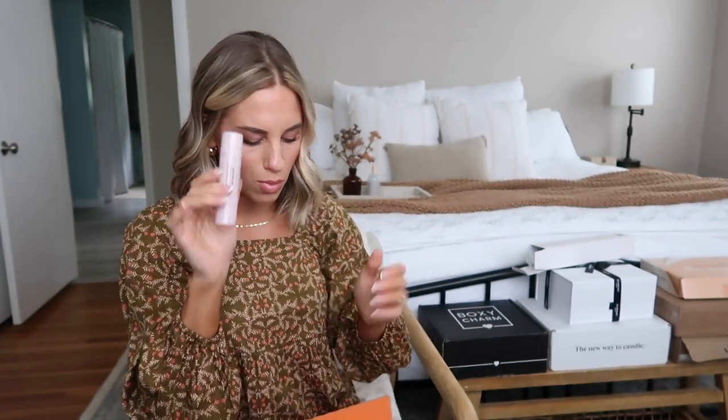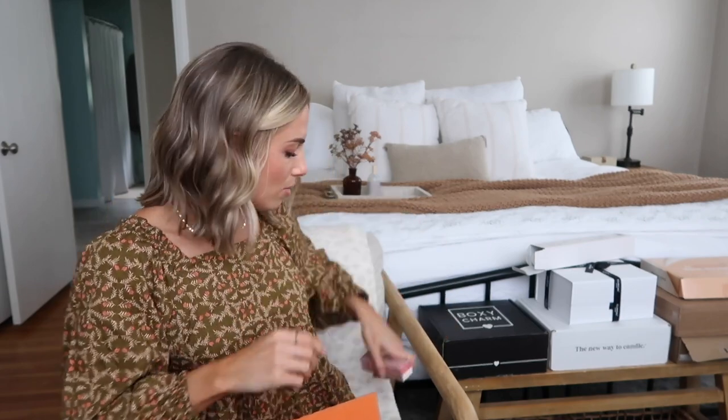Stunning though. I love the formulation of these. They're so smooth, and I love that it's all in one product. Absolutely love it. So skin-like, so easy to blend, and you can literally just swipe it on and then pat it out with a brush or a beauty blender, and it doesn't move the makeup underneath, anything like that. Love these.